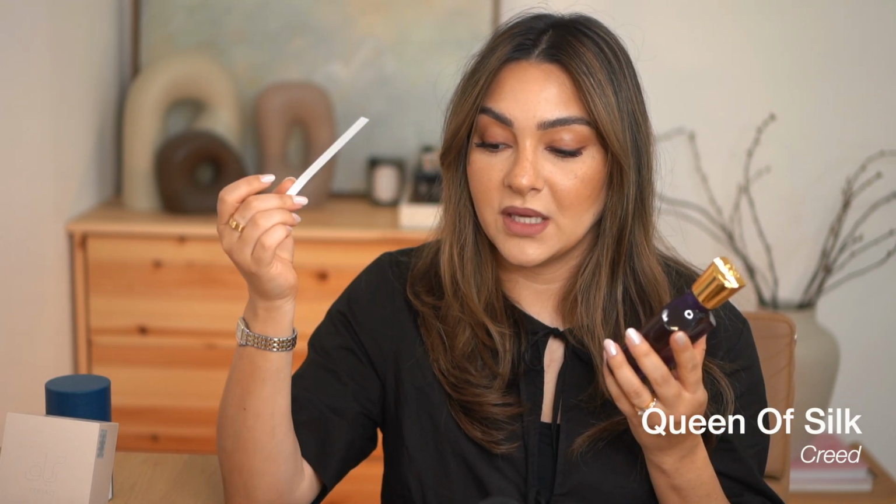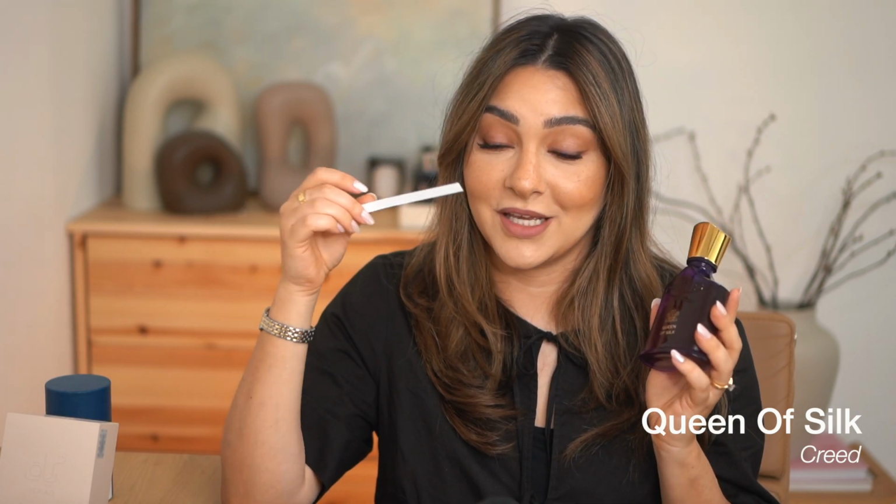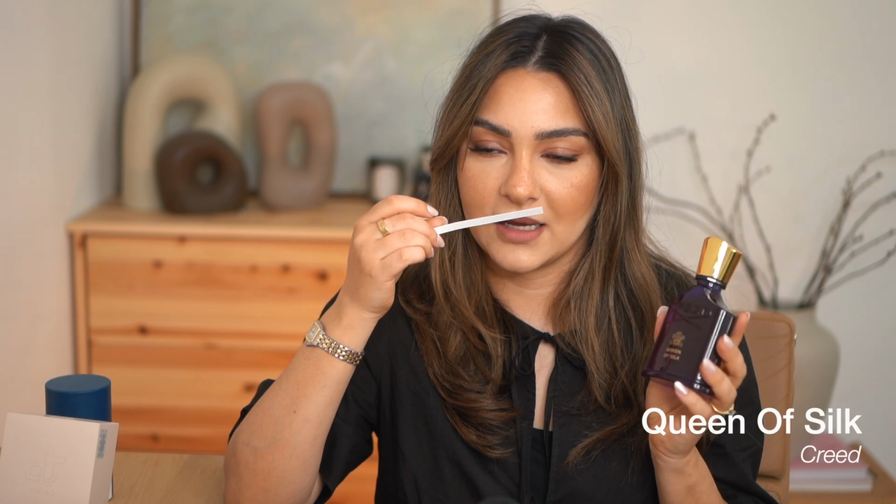But to me, I mostly get the heart. So I get patchouli, I get the passion fruit, the oud, and the tuberose. This is what I get on the test strip and also on my skin.